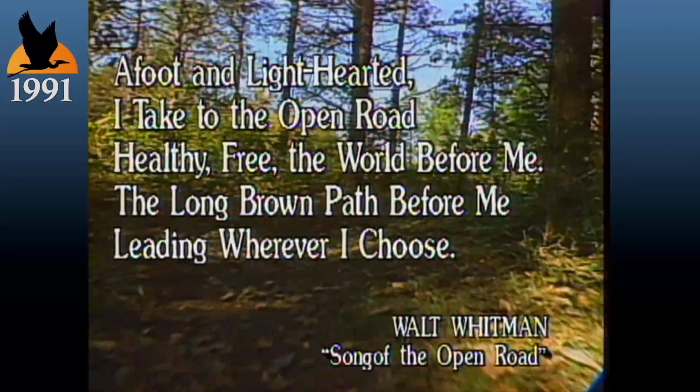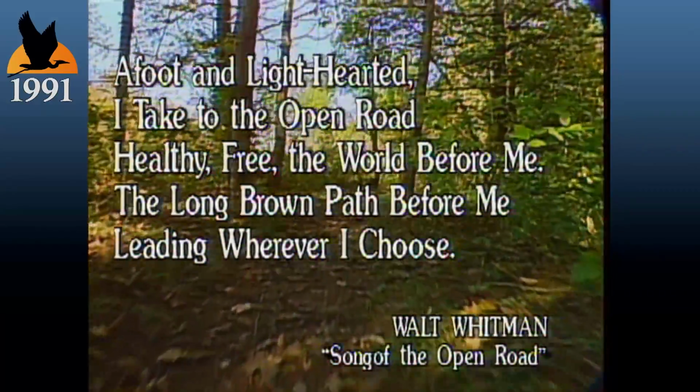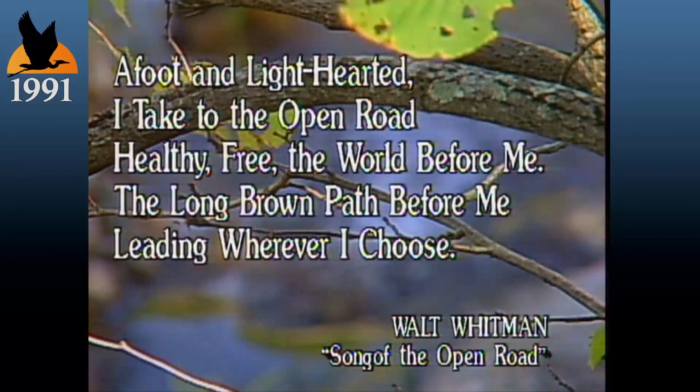Afoot and light-hearted, I take to the open road. Healthy, free, the world before me, the long brown path before me, leading wherever I choose.